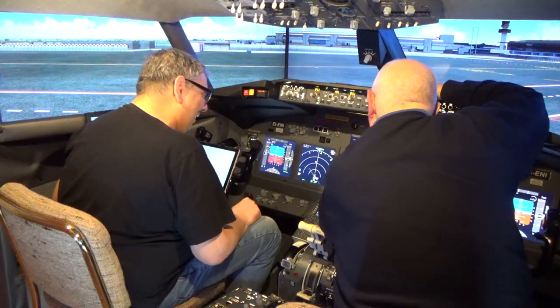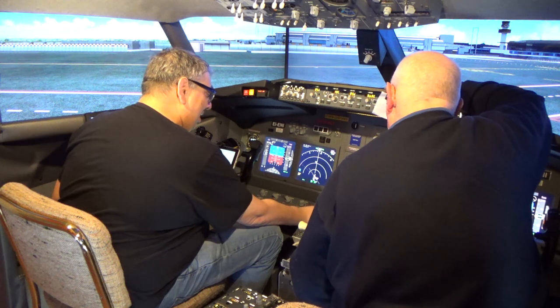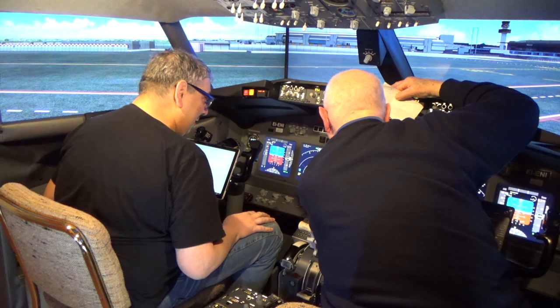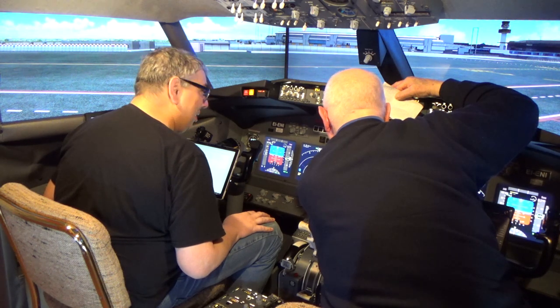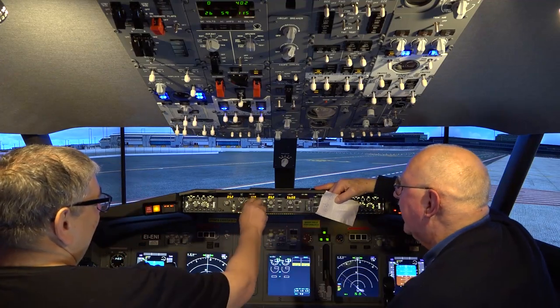Right, and then over here you double click on that, and that, and that. Now, so we've got our V1, we've got our rotation, and V2, so that's 149. So Mach 149 in there.